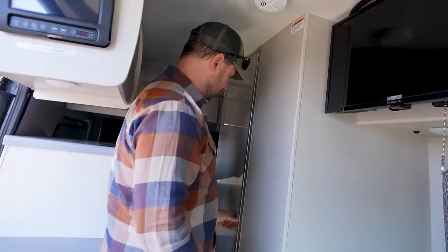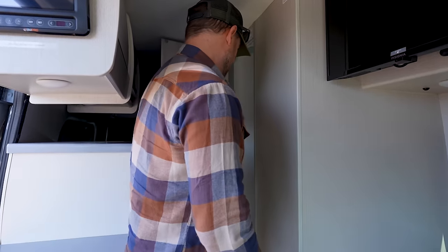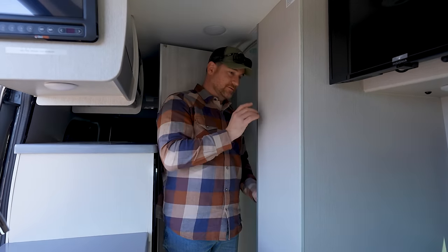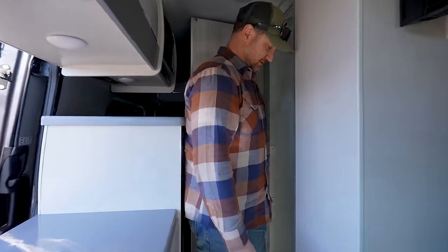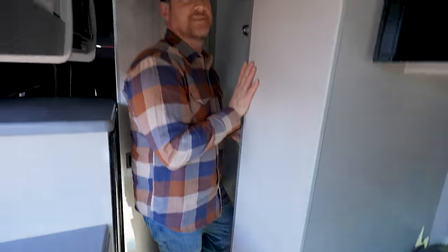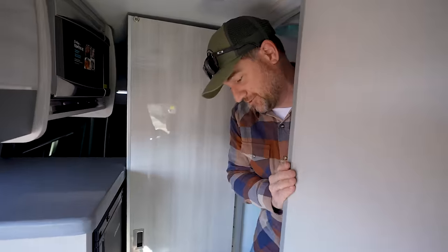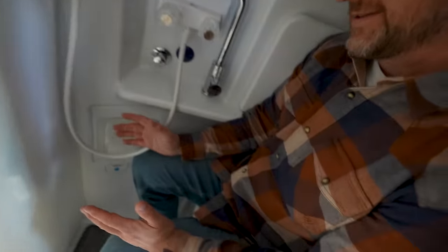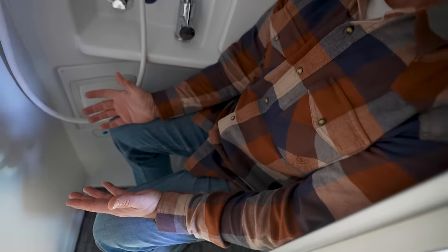Okay. And then of course you have your bathroom, which, oh, are you kidding me? That's not a door. That's not a door. So this is how you get in. This little tiny door. No way. But it's not a bad size. What? That is a terrible size.